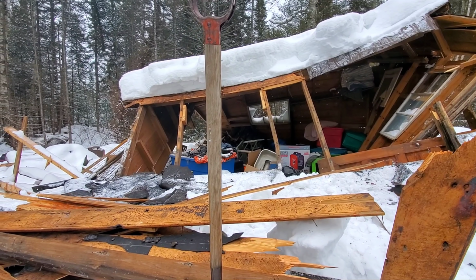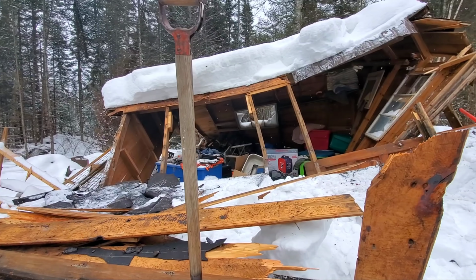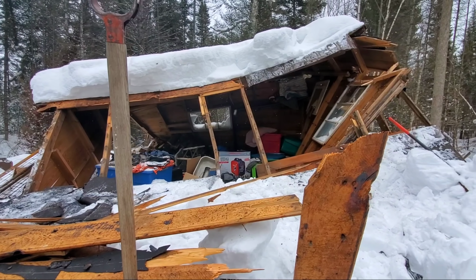Well, a lot of you guys noticed that this shack collapsed in the last video. This happened last weekend. It's pretty funny actually. My buddy Jeff and I were inside having some morning coffee because he was up visiting me, and all of a sudden we just heard chaos and all this creaking and glass breaking. It was really loud, and it turns out the shack just collapsed.